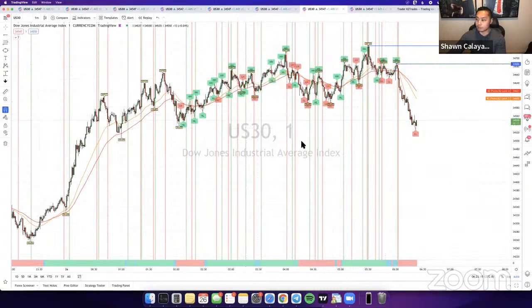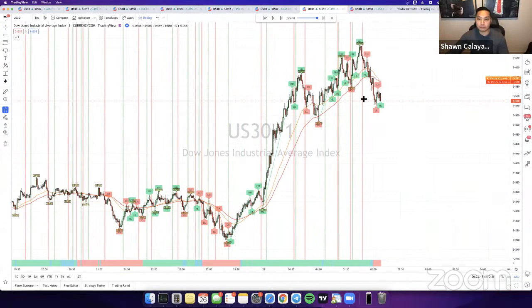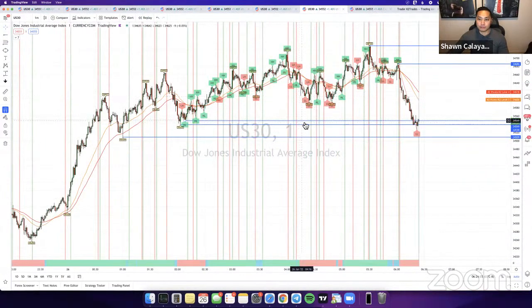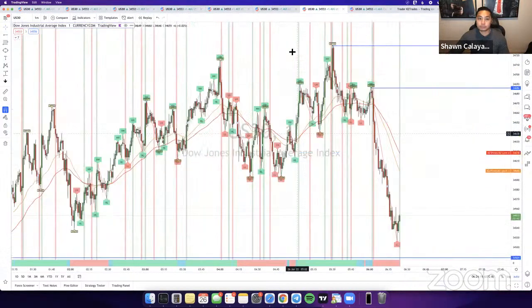Let's see if there's anything else that came over here. There are still a couple areas of liquidity right here that may not have been triggered yet, but it is getting to that point. These areas already got hit. There's just one last level of liquidity on the bottom right here. Other than that, that's it for now.